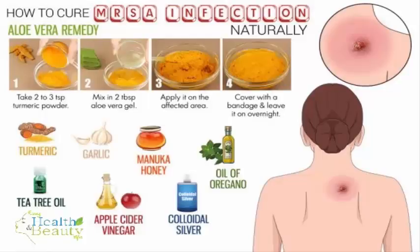After cleaning the affected area, smear some garlic oil on it and cover it with a bandage. Remove the bandage after a few hours. Do this twice daily for a few days. Eat a few raw garlic cloves on an empty stomach daily as well as include garlic in your cooking. You can opt to take garlic supplements, but only after consulting a doctor.